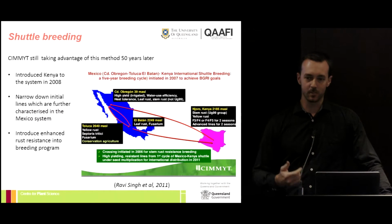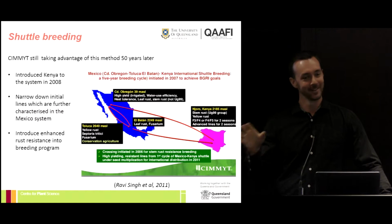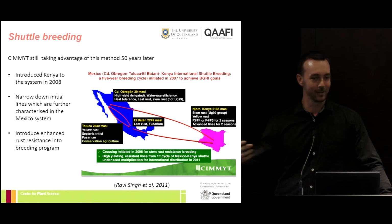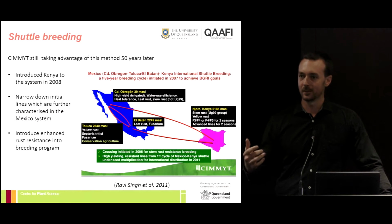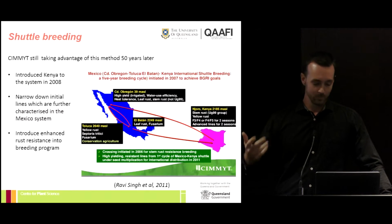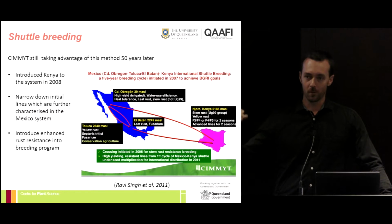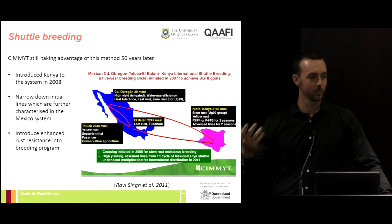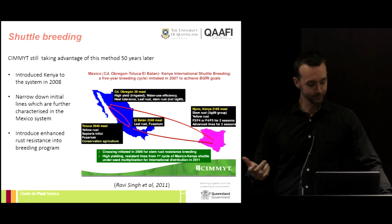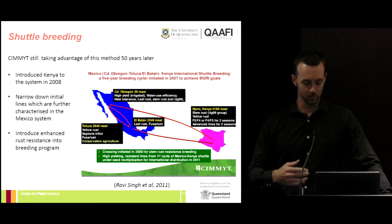Shuttle breeding, I guess, has been extended and adopted not only in wheat, but in other crops. If we think about maize, they have summer nurseries, winter nurseries. It's a summer crop, so winter nurseries in Hawaii, or they'll have other nurseries in Chile. Shuttling germplasm around the world is a great way to achieve more field environments. And we heard a little bit about CIMMYT and how they've adopted this and extended it to incorporate better resistance to UG99 in Africa. So they had this sort of 3-way shuttle breeding system operating, which was really aimed at tackling broadly adapted material, but also incorporating good rust resistance.